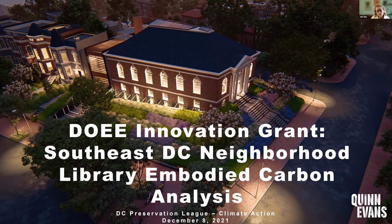But what I really want to focus on today is this innovation grant. And this is a special opportunity that, I think it's great that the DC Department of Energy and Environment creates these grants. There were other opportunities. We also got a grant related to net zero energy design as well.